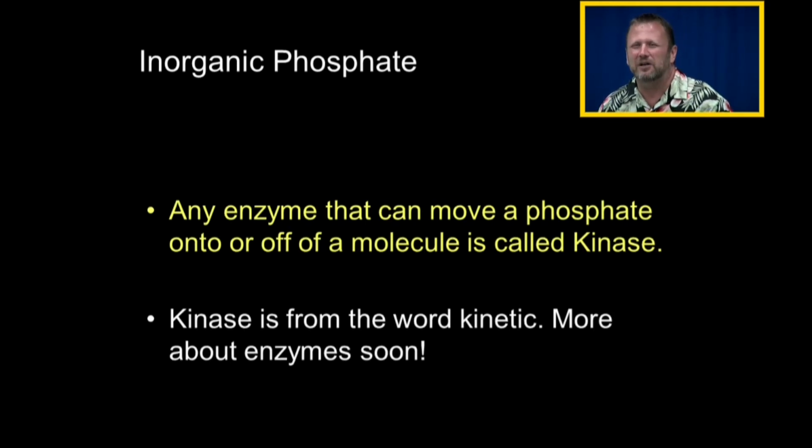Any enzyme that can move phosphate onto or off of a molecule is called kinase. Anything that ends in ase is a protein, and kine comes from kinetic, and kinetic is about movement. And so anytime kinase is involved, phosphate is involved, all right? Now things can move phosphates without being kinases, all right? But anything that's called a kinase moves a phosphate. And we're going to talk about enzymes next time, hopefully if I can find a babysitter.